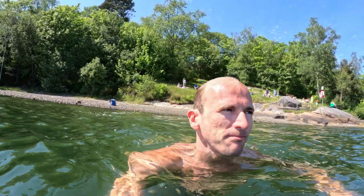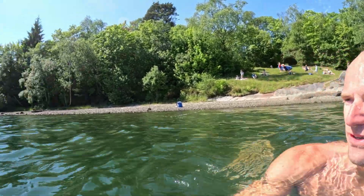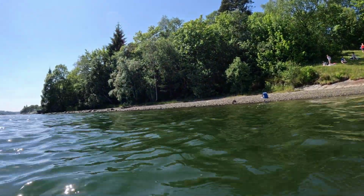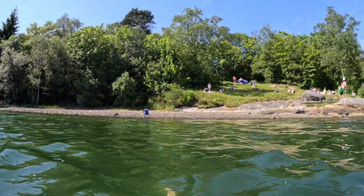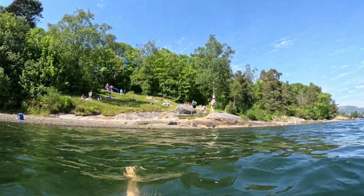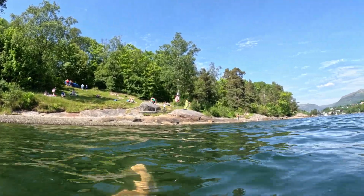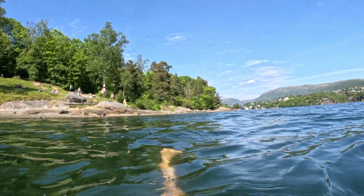Beautiful. Look at that. Yes, this is Langestranden. We are still on the North Sea, of course. Goes without saying.